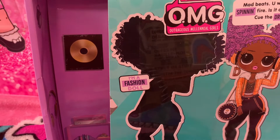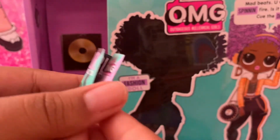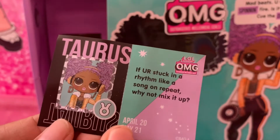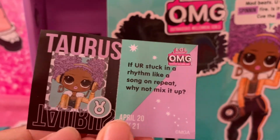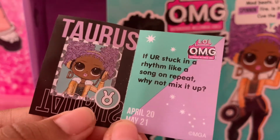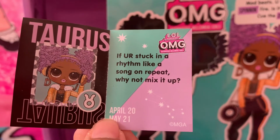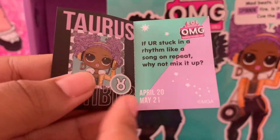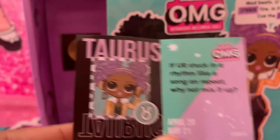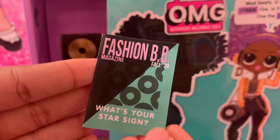But first, I am going to show you what she comes with. First, we're going to see her star sign. So let's see, Fashion BB Fall 20, what's your star sign? Okay, this is her zodiac sign here, Taurus. That's how you say it. April 20th to May 21st. If you're stuck in a rhythm, like a song on repeat, why not mix it up? That's what it says here. Of course, you have a little zodiac sign symbol. Here's 24K DJ. And here's the magazine.